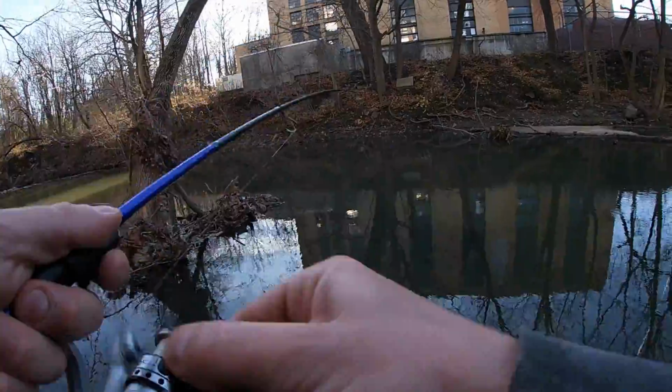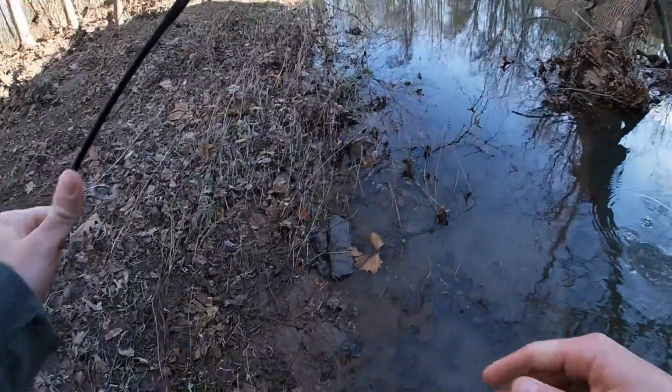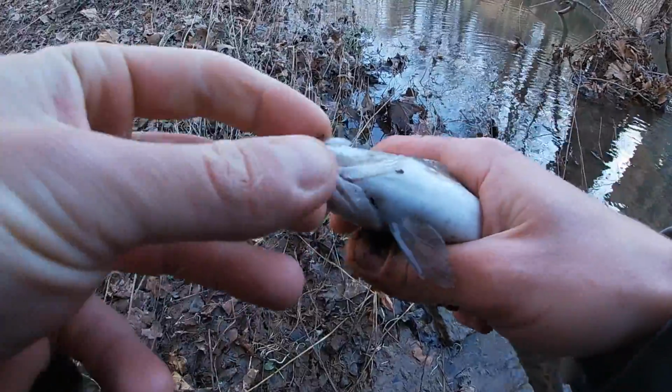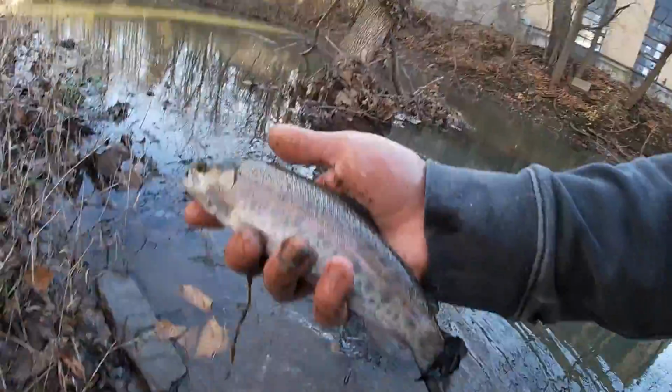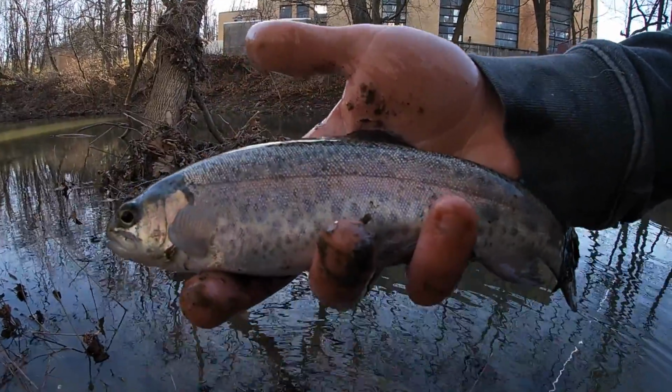Oh, there we go. There's another one. This is gonna be the last one of the day. Gotta call it after this fish. Another bow. There we go. Could probably sit here and catch a couple more, but I think it's about time we get out of here. Last fish. Tell you, that is a beautiful bow.